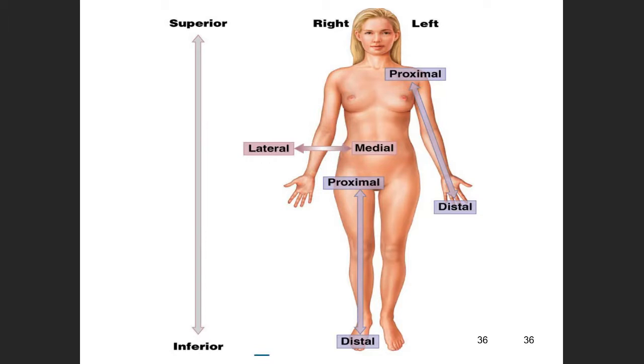If we're talking about an extremity or a limb in reference to itself, not the entire body, but just to itself, we use these words, proximal and distal. When you're closer to the beginning of the body, we say it's proximal. When we're moving distant or distal, when we're moving further away, we're distal. So proximal and distal can be used for the upper extremity, or proximal and distal for the lower extremity.